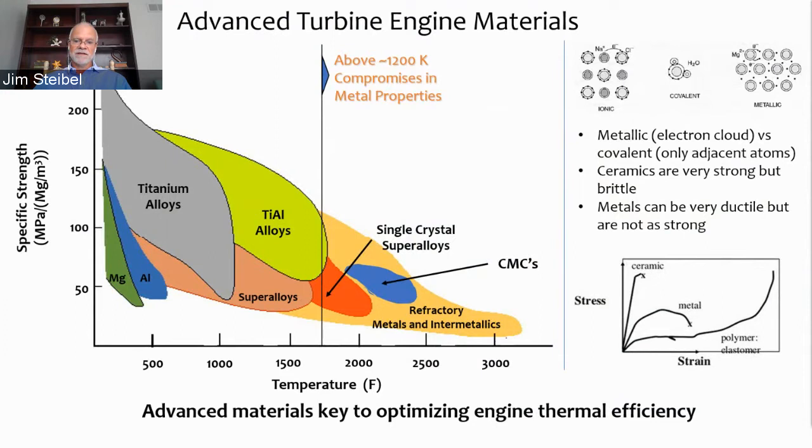And hence, that's why ceramics are stiff. It's why they have high thermal resistance, in other words, it takes a lot of thermal energy to cause the material to expand or deform. And it's really the basis of why ceramics behave the way they do. The downside of that is the material is a bit brittle. So we'll have to talk a bit about how that is being addressed with our composite systems.